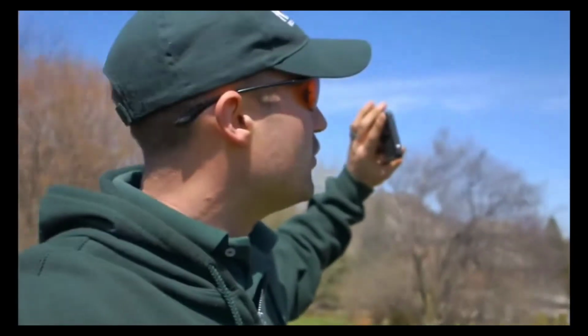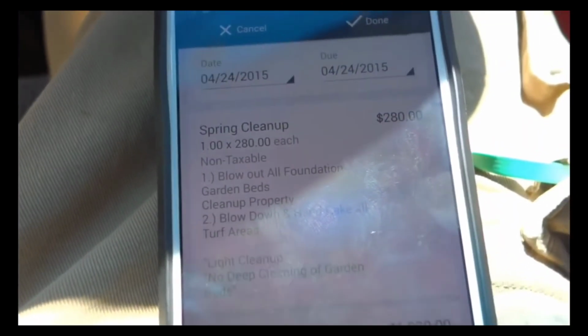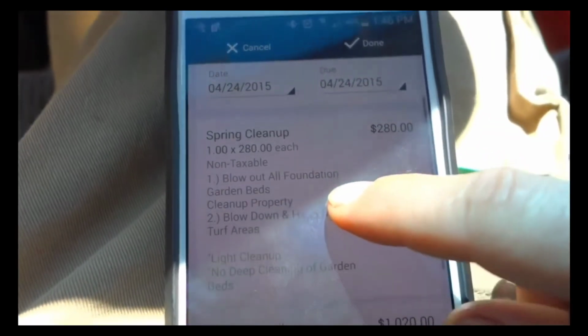So when you give a customer a quote, you can give them a digital estimate, a digital quote with all types of different services like Invoice to Go, QuickBooks, like Jobber and Service Autopilot. Alright, so here's how you do invoices or paperwork digitally with QuickBooks Mobile.